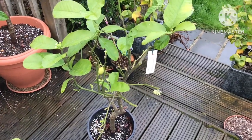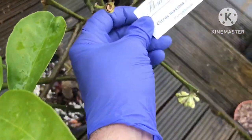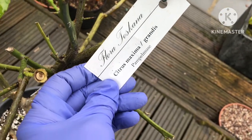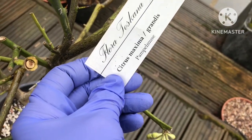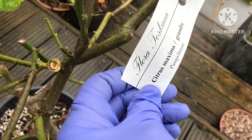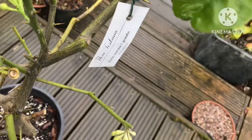The citrus I'm looking at in this video is one that I originally bought from Flora Toscana. It was supposed to be a pomelo. The label says Citrus maxima x grandis, Pamplemousse. That doesn't mean anything, because I know Pamplemousse is the French for grapefruit. I believe that it's the German for pomelo, which is always a bit confusing.